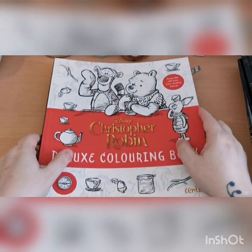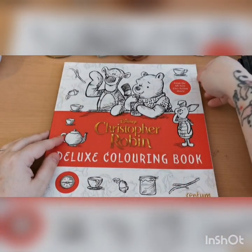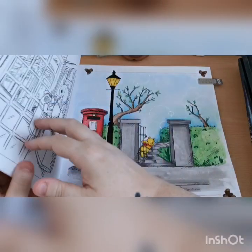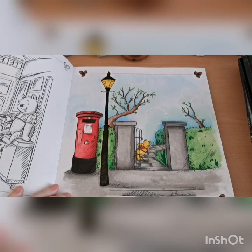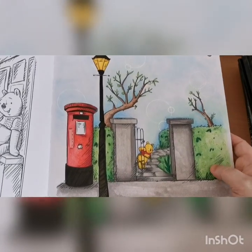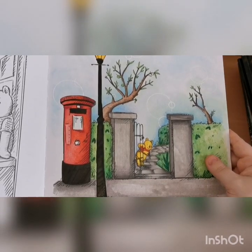Then I worked in the Disney Christopher Robin Deluxe colouring book by Centum, and I completed a whip in here. So this is for hashtag Whipping the Whips 2021, and also for hashtag February Colour Your Hoard 2021. And I completed this one. So this was completed with Derwent ink tints. I cannot remember which coloured pencils I used on this.